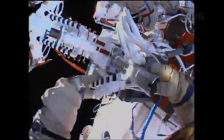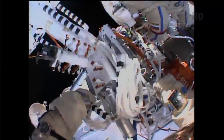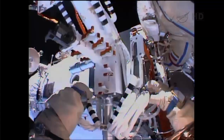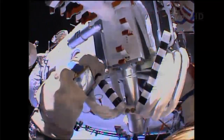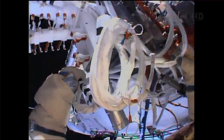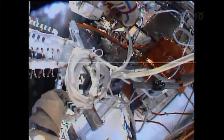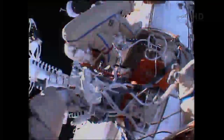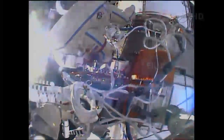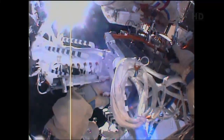As crew members work through a list of tasks that was originally scheduled for 5 hours and 39 minutes. At this point, we anticipate that all of the planned tasks will still be accomplished, but due to some of the work being done out of the original order, it's unclear whether the length of today's spacewalk will remain at roughly 5.5 hours, or whether that will change. And of course, we'll let you know once that becomes clear to the EVA officials here in Houston.